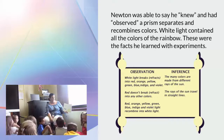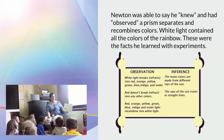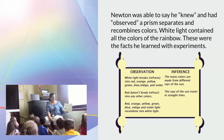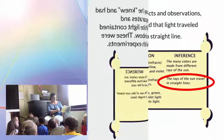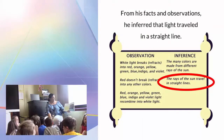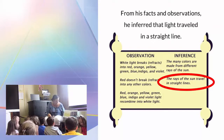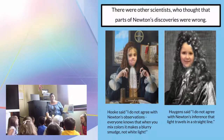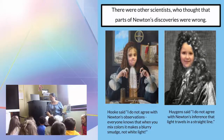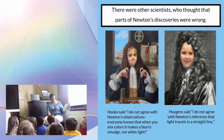Newton was able to say he knew and had observed: a prism separates and recombines colors. White light contained all the colors of the rainbow. These were the facts that he learned with experiments. From his facts and observations, he inferred that light traveled in a straight line. There were other scientists who thought parts of Newton's discoveries were wrong. And we have Hooke and we have Huygens.